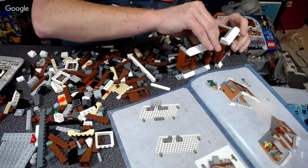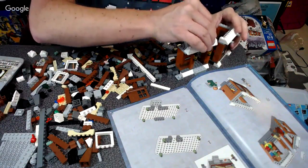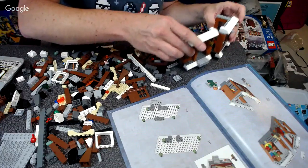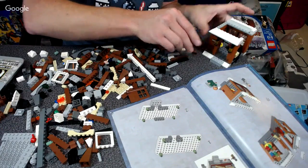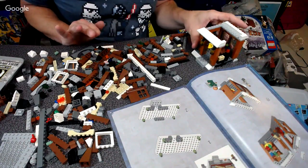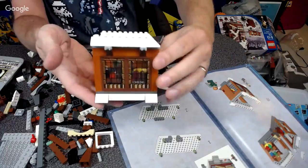One, 1, 2, 3. All right, so this looks like it's almost done. Oh yeah, because you put these two together, like so. There we go. So that looks kind of weird, but that is the first of the build there. That's pretty much it right there.